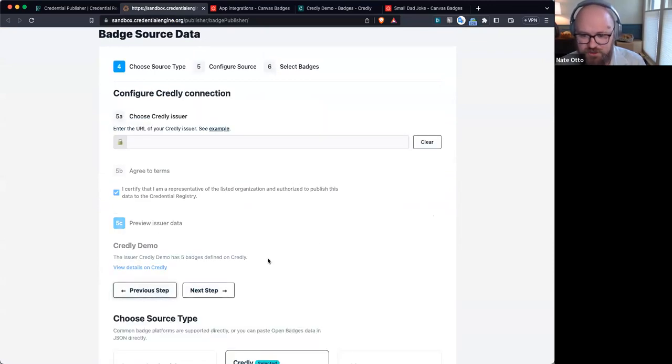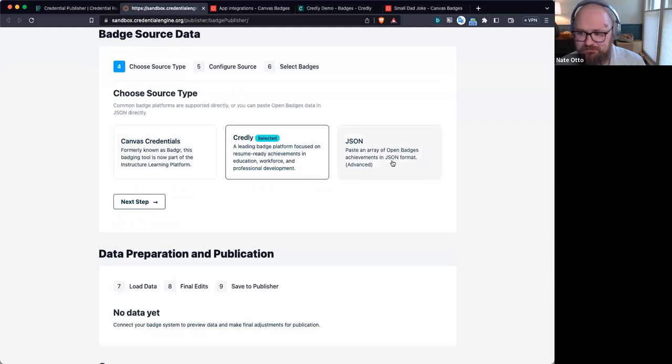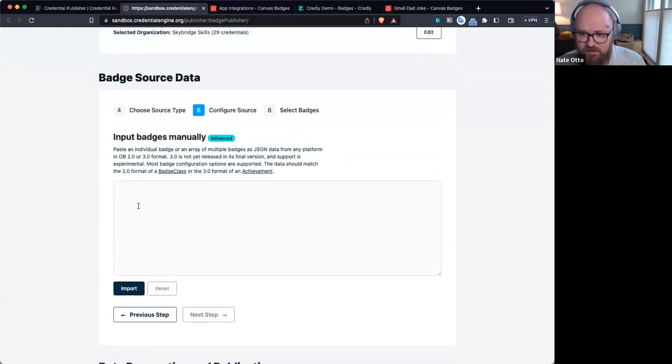I'm going to go back and show the other options next. Let's go to the advanced JSON option, and then we'll round it out with Canvas in a minute. It's marked as advanced. This is likely to be used more by developers, but most users have the ability to grab data in this format.